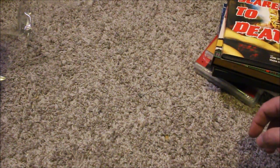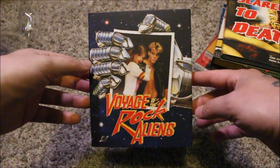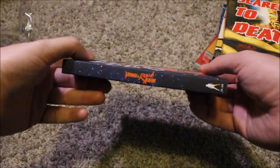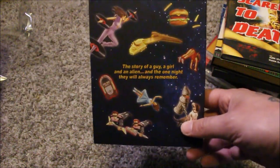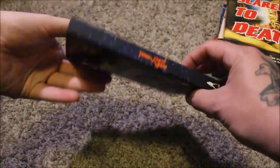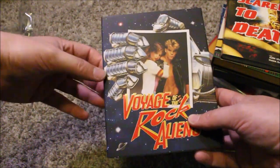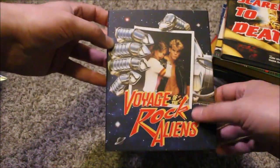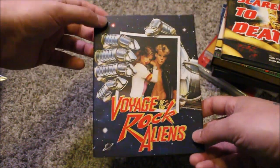The other secret title that they released was Voyage of the Rock Aliens. Now this definitely doesn't look like it's up my alley. This is another one that was a secret title and I was not impressed with it. I mean, the slipcover is cool.